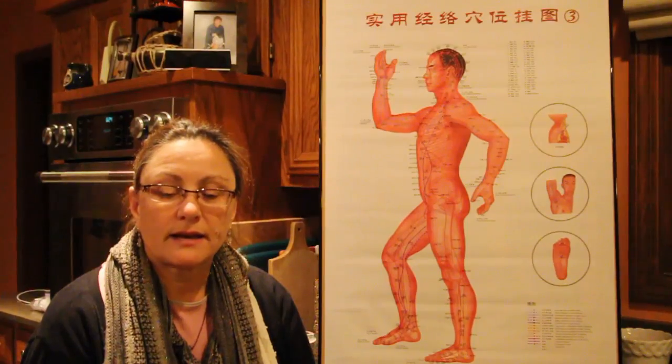Lots of diabetics have some dryness in their bodies. They don't have perhaps the blood flow and the digestion and the use of glucose and glucagon like we'd like them to have. So we'll find specific points that help to activate the pancreas, get it going, get it working better. We'll also use some herbs to do that.